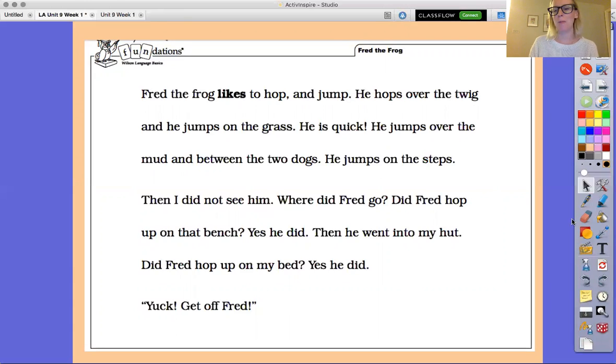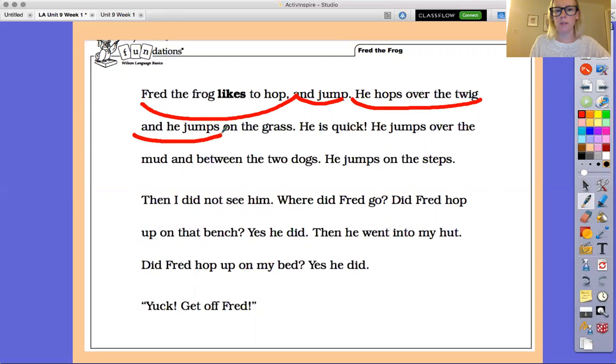Okay, so you might have followed along with me, but if not, you'll get a chance to read it on your own. The last thing I want to do, just to help us out, I'm going to quickly show you a few spots of scooping this story. Okay, so watch where I scoop this, and it might be messy because I'm using my mouse. Fred the Frog likes to hop and jump. He hops over the twig and he jumps on the grass. He's quick. He jumps over the mud and between the two dogs.